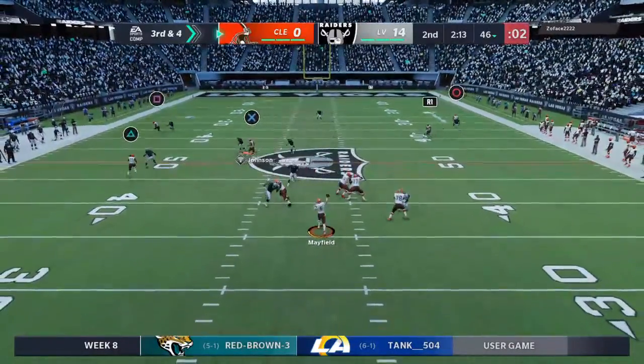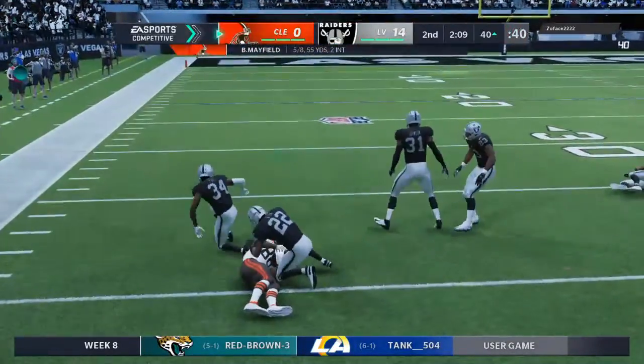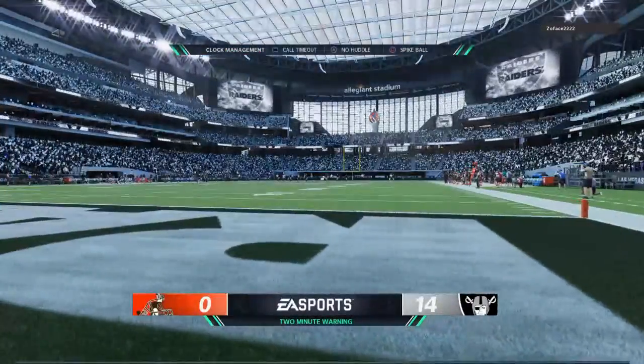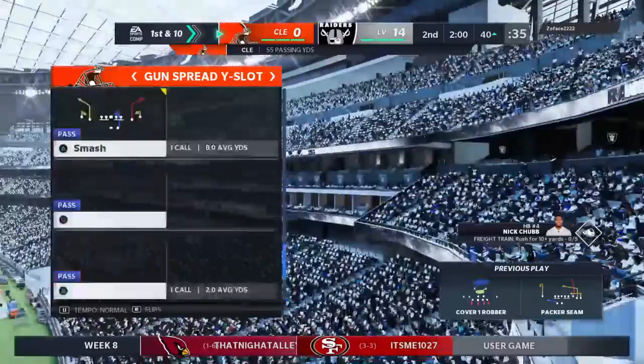Mayfield from the gun on 3rd down, and able to find Conley. And he is going to have a Browns first down as they're able to get the 3rd down conversion. 14 yards, and it's a Cleveland first down. Browns.